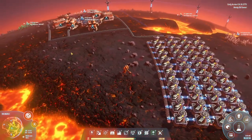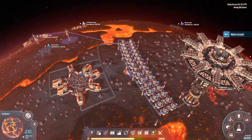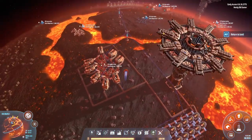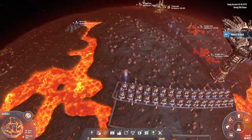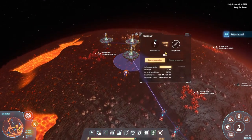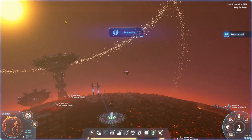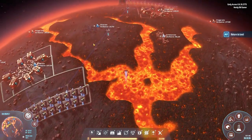So we have some steel production. We have some iron production. We have some copper production. And that's about it. But we also have these guys set up here. And they're generating 12.5 megawatts as well. So, yeah. Even though it looks cool with the Dyson swarm, it's just not worth it.